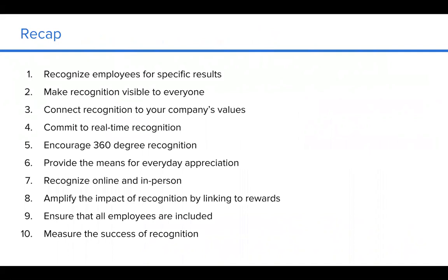We made it. That was 10 tips. Great. That's a quick recap. Recognition should be specific, visible, tied to your company values, real-time, and 360-degree. Additionally, you'll want to make sure it's inclusive, integrated into your day-to-day, thoughtfully communicated, and linked to rewards. And last but not least, measure the results of your program.